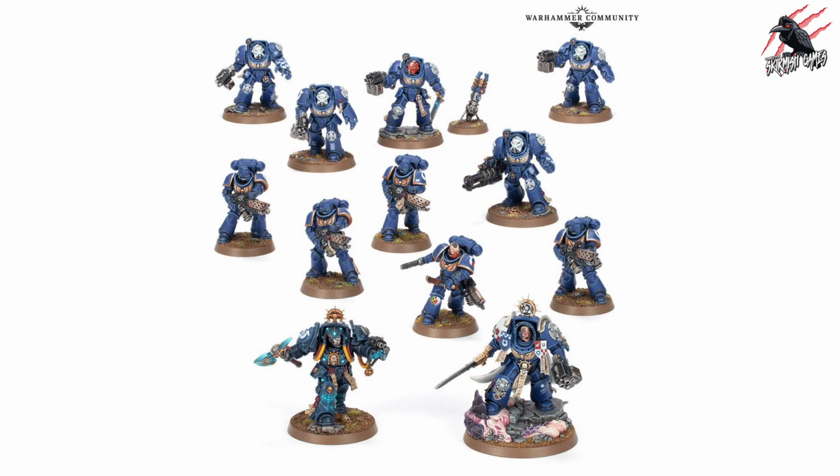And now we've also got the Combat Patrol for the Space Marines here. That's going to include 5 Terminators, 5 Infernus Marines, a Terminator Captain, and a Terminator Librarian as well. And you've seen these going up against the Tyranids in that Leviathan box set earlier.